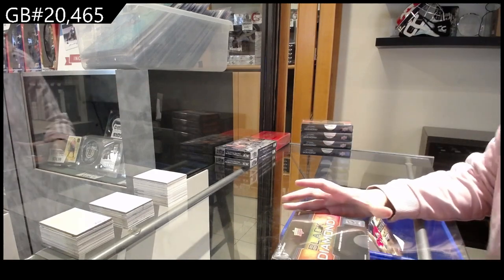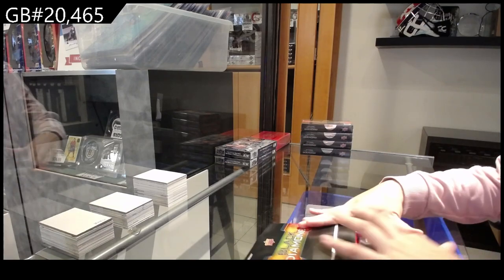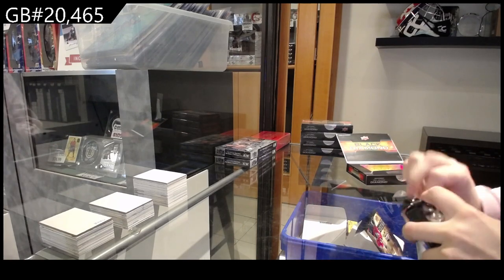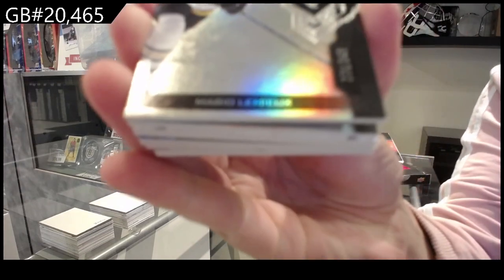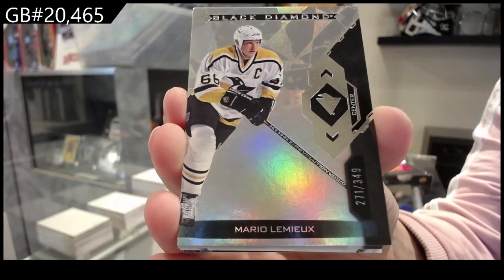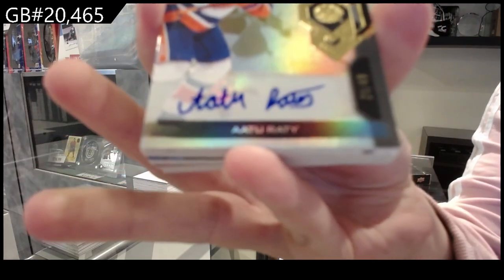20,465, we have the 22-23 Upper Deck Black Diamond 5-box break. Alrighty, we have a base card numbered to 349 for the Pittsburgh Penguins, Mario Lemieux. Number to 49, we have an autograph of Aatu Raty for the New York Islanders.